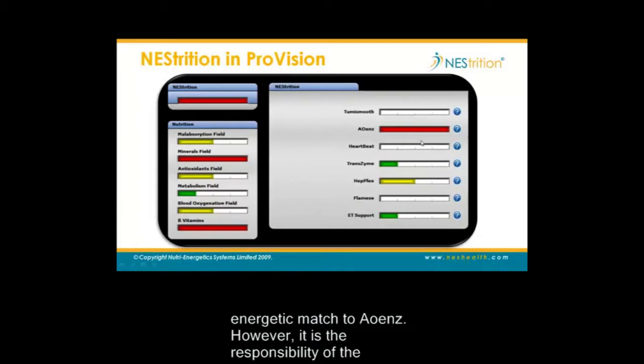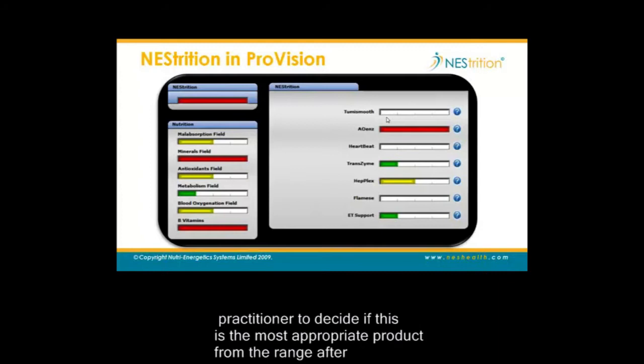You will see here that in this case there is an energetic match for the AON's supplement. This is an energetic match only. We are not testing for any biochemical. We are mainly looking here at the energetic match. So really it's down to the discretion of the practitioner to take a full case history to ensure that this is in fact the right supplement for this person at this time.